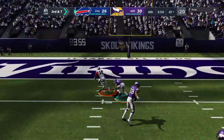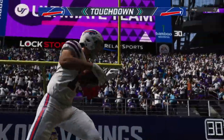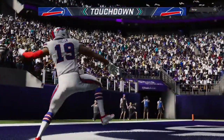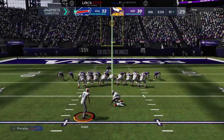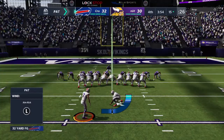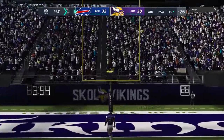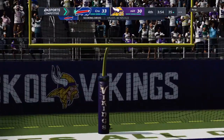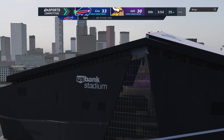Open man is Thielen. It's complete. And he'll take it into the end zone for a Buffalo touchdown. 19. Adam Thielen, 41 yards. And the Bills have taken the lead here in the 4th quarter. He's got it, and this is indeed up to a 3-point lead. The score, Bills 33, Vikings 30.